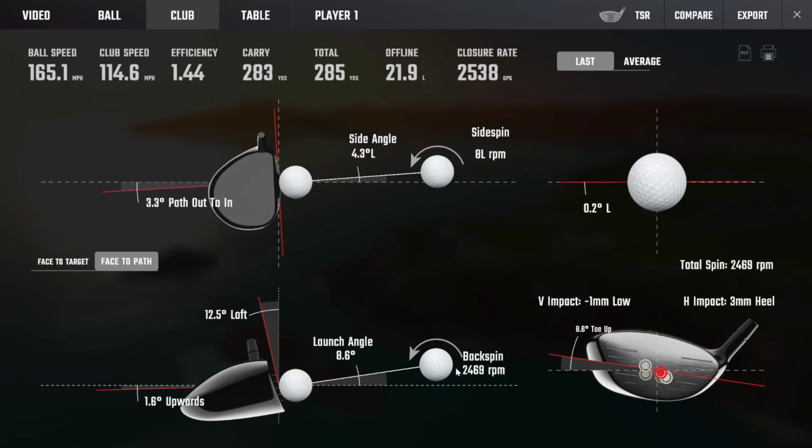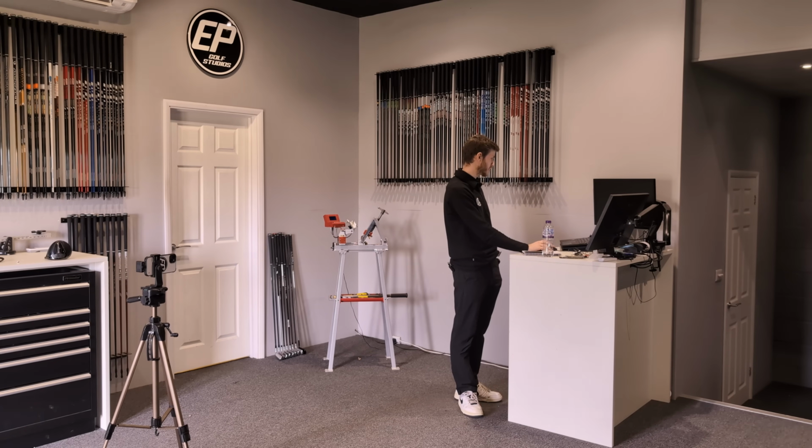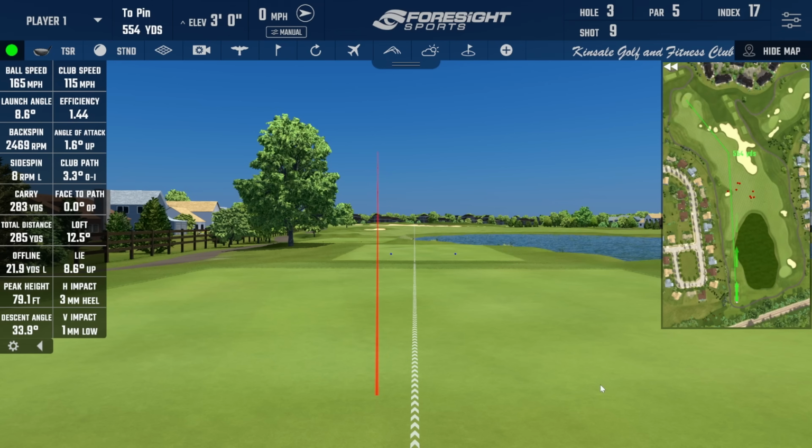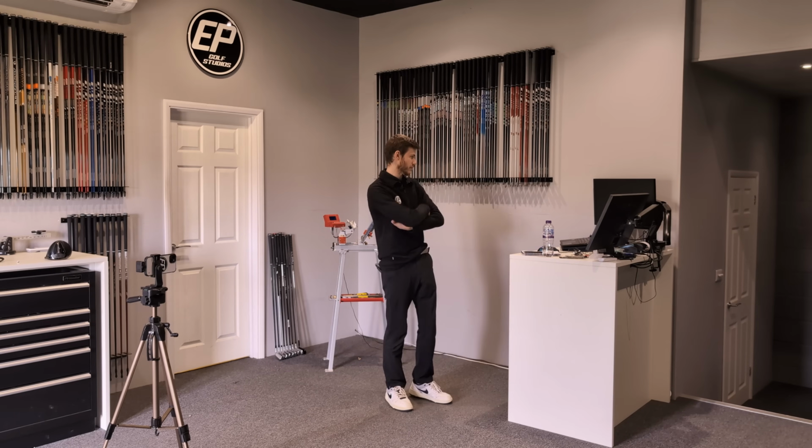So spin does come back to 2.4. Again, 144 efficiency, so that was better. The ball speed jumps back up to 165, which is good. Very different ball flight just from squaring up. You can see it versus every other one there. This one just holds so much lower and down the line. It's just the face at impact.